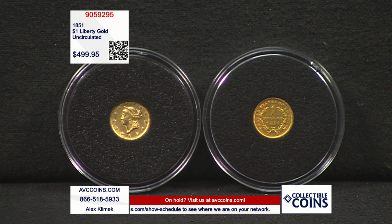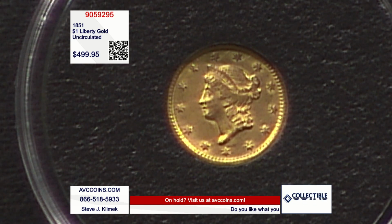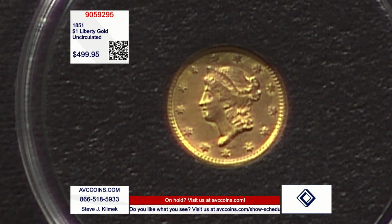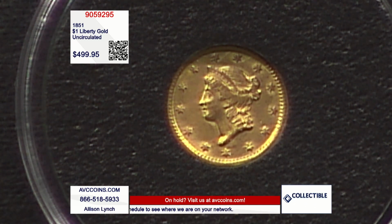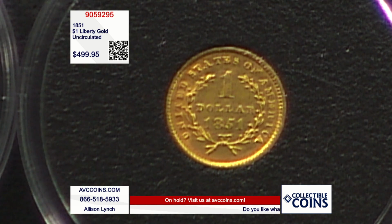So again, the $1 gold piece. Now my competition, we did find in 1851. It was a XF, or a high-grade circulated coin. Beautiful piece. They were at $6.75. And I was honestly surprised to find actually somebody, one of our competitors, actually having one. Because we hunt these things down every time we go to a show.